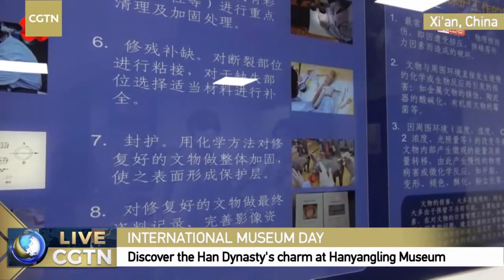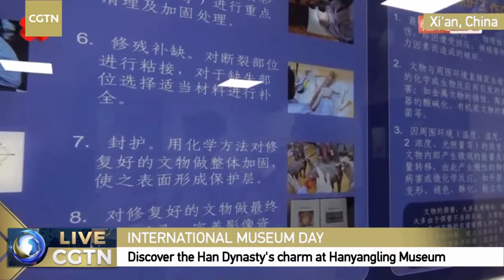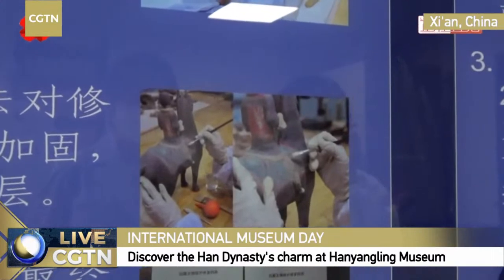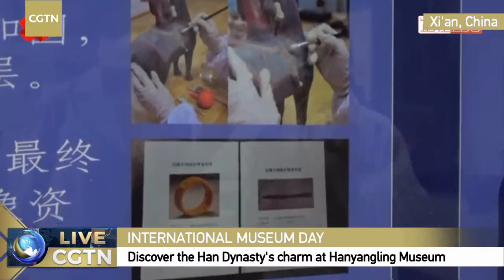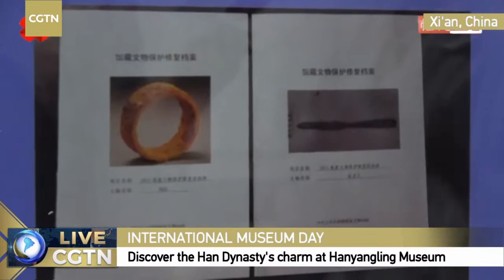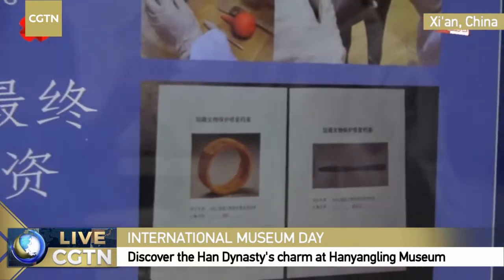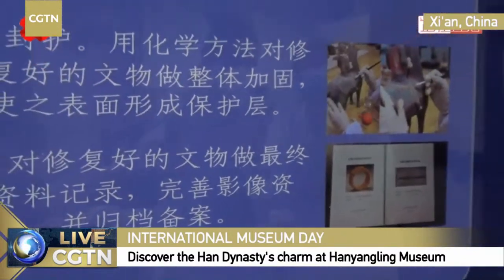And after all this restoration, we give a layer of protection to the cultural relics. One of the last steps of the whole restoration process is to finish the visual filming, so we can get pictures and bring them to the files. So we have quite a complete document.